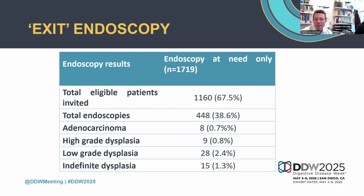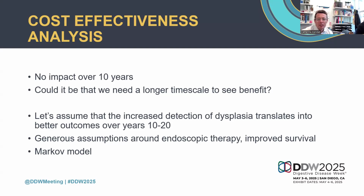If you can move on to the next slide, please. A cost effectiveness analysis was performed alongside this. Now, the cost effectiveness analysis was initially designed to see if the impact in terms of survival benefit was cost effective, but we didn't see any impact over that 10 years.